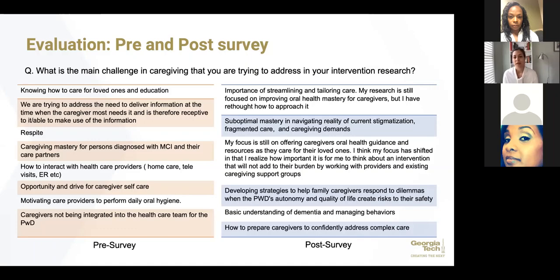It was interesting to see that in all the pre-survey responses that we received, all the answers were pretty generic. They were based on assumptions, and sometimes very general, not specific. Then in the post-survey, all the answers that we received were much more applied to the real need and comprehensive, and basically showed a real understanding of the problems that caregivers are dealing with on an everyday basis. For example, in the pre-survey, we got this answer: motivating care providers to perform daily oral hygiene. That was the goal or the idea they had. And then in the post-survey, the answer was: importance of streamlining and tailoring care. My research is still focused on improving oral health mastery for caregivers, but I have rethought how to approach it.